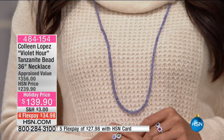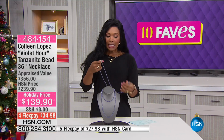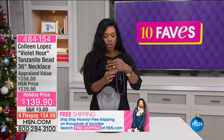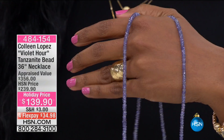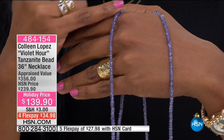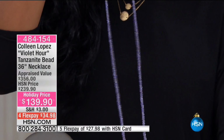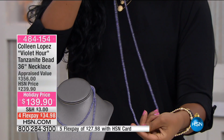And I will even caveat that with, if you could find a necklace like this in most jewelry stores, because typically, and we know that tanzanite is becoming more and more difficult to find, difficult to mine, difficult to get our hands on. So when you go to a traditional jewelry store, if they have tanzanite, it might be in a ring and there might be one little tanzanite stone there, okay? This is an entire 36-inch long necklace. Not 16 inches or 18 inches, 36 inches long. This is a lot of tanzanite that you are getting.